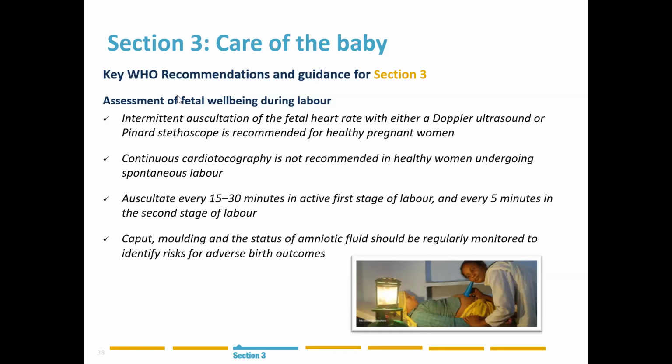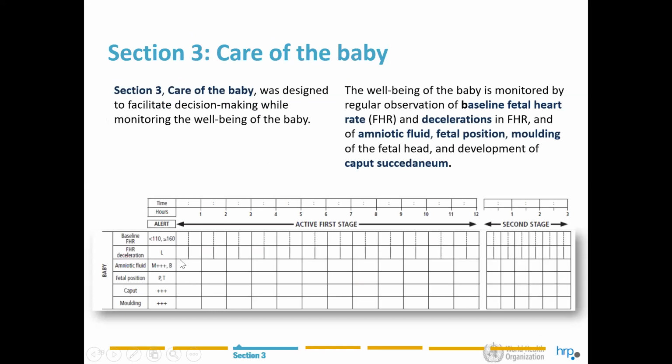So section three, care of the baby, was designed to facilitate decision-making while we are monitoring the well-being of the baby. The well-being of the baby is monitored by regular observations of baseline fetal heart rate and decelerations in the fetal heart rate, as well as the amniotic fluid, the fetal position, molding of the fetal head, and the development of caput succedaneum. Here at the bottom, we have the image of section three and all these six parameters. And as we know, the second column will give us the reference thresholds as reminders.